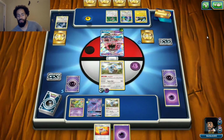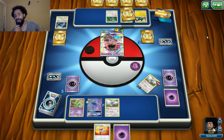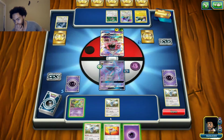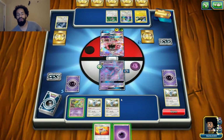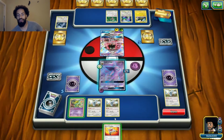Because Espeon can confuse, but I can also just put him to sleep with. But I don't think Komala's going to last 3 turns, so we're going to just have Espeon up here tanking. So here's another Komala. And methinks I should have gotten the Tapu Lele out. But that's okay. I think that's okay. We'll be fine.